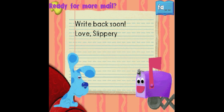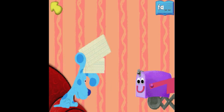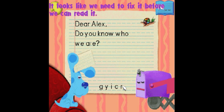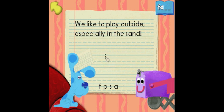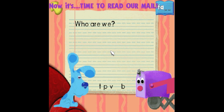Cool mail, huh? Ready for more mail? Just click on my flag. Mail time. Mail for you. It looks like we need to fix it before we can read it. R. That's it. Next page. I. Brilliant! Next page! Where would you like that to go? H! Bye-bye. Now it's time to read our mail! Who do you think it's from?